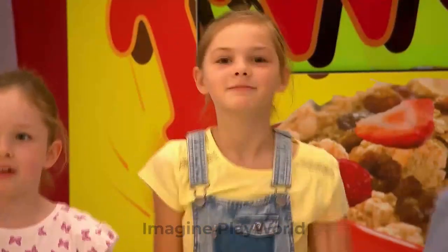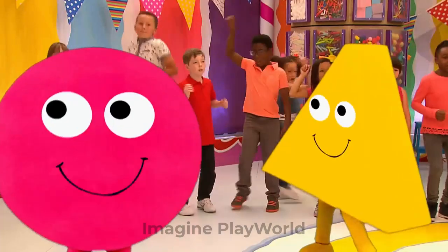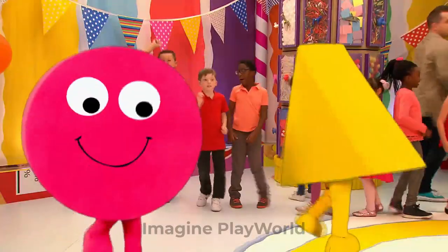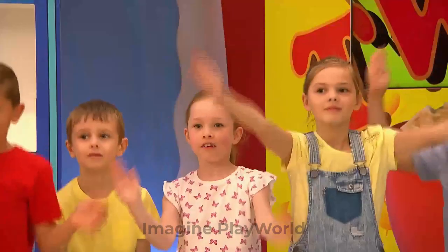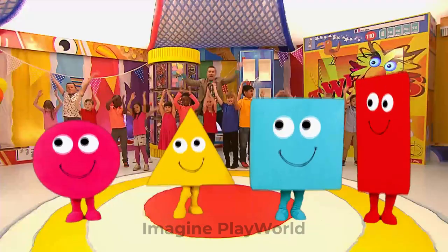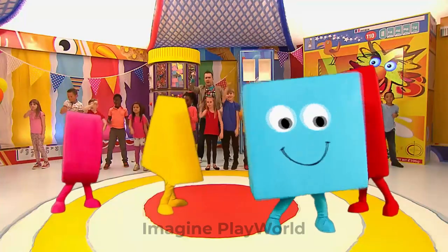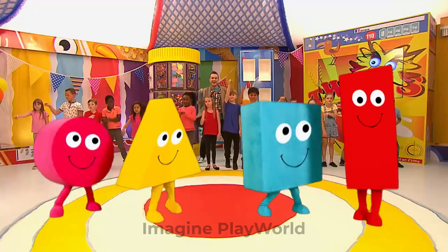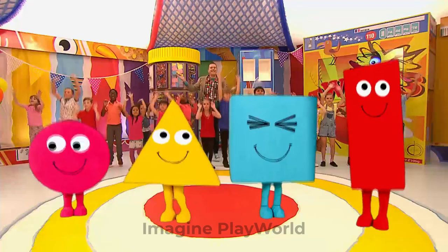Let's all dance with the shapes! I am a circle. Spin around in a circle on the ground. I am a triangle. Clap your hands in the air, triangles everywhere. I am a square. Everybody draw a square, draw it here, draw it there. Everybody draw a square. I am a rectangle. Bounce everybody, bounce like you just don't care.